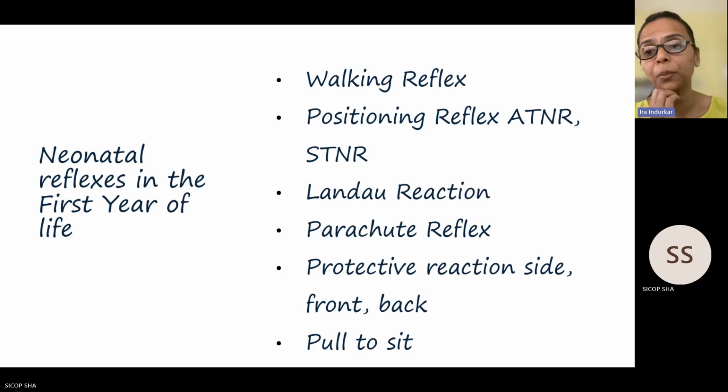For example, if somebody is having persistent ATNR at 5 months, I'm sure that he's not reaching to midline. He will not be able to roll over. So these reflexes give you a guideline on what the child is able to do and what goal you are going to set in your early intervention. So if I have to pick from all the neonatal reflexes, this is the list I would go to and perform, and that will give me the direction for goal setting and also the involvement of the central nervous system for that particular child.